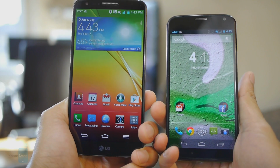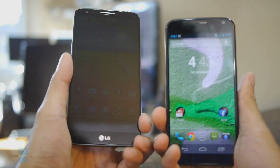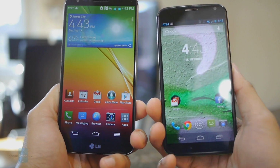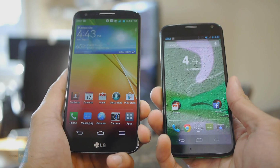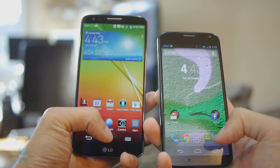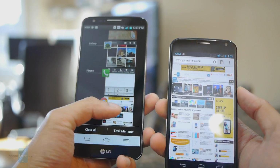There isn't much of a comparison here. The LG G2 has the superior display. It's a 5.2-inch 1080p advanced IPS LCD display versus the smaller 4.7-inch 720p AMOLED display of the Moto X. Now, on paper, of course, the LG G2 wins when it comes to the details department, and we definitely notice it, but you don't only tend to see it when you're looking at the devices up close.